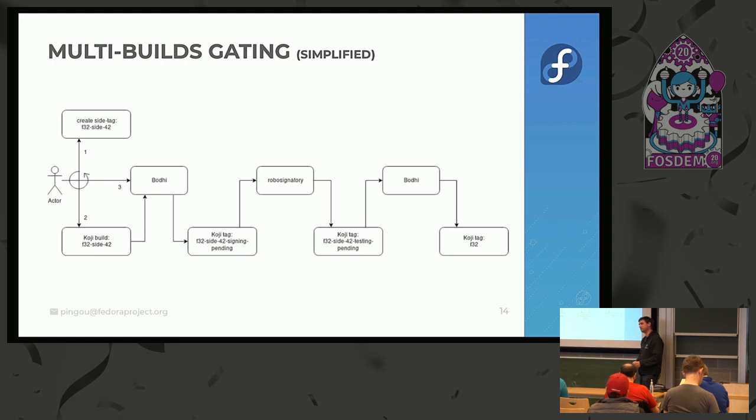I was just wondering, how much freedom do packagers have for Koji? Like, can someone create a freestyle target and define their own tagging structure? So the question is, how much freedom do packagers have to configure Koji? And the answer to this one is none. This is a release engineering task, basically. They are the ones that will be defining the tags and the hierarchy. You can create your side tag based on the existing ones, but you're not going to be able to create official tags on your own.